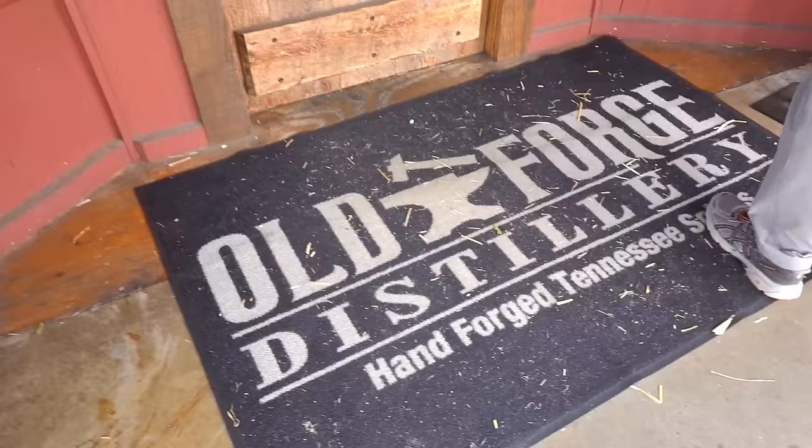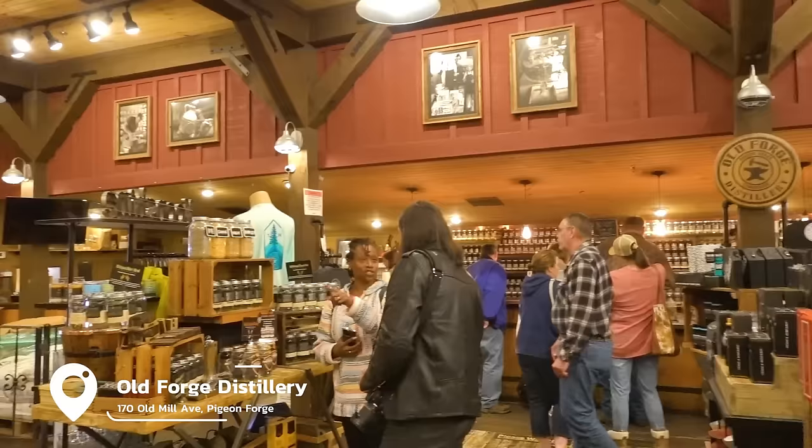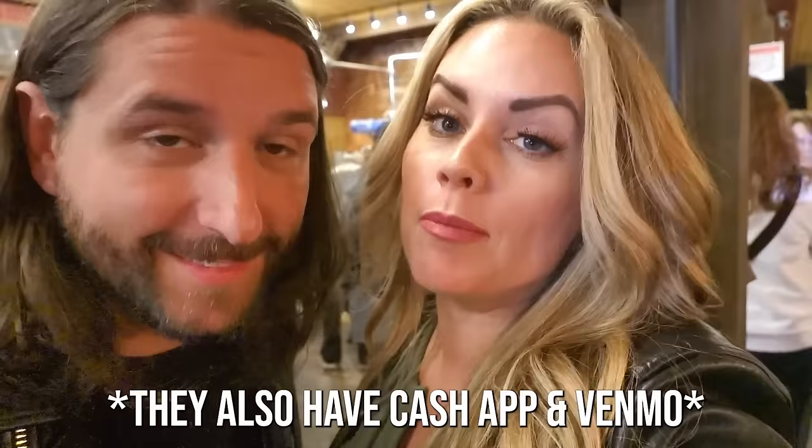Moonshine time. Let's go check it out. Old Forge Distillery. All right, so they give you 10 free samples. They do work off tips, so make sure you guys bring cash. But they're a pretty generous sample. I mean, they're not huge, but you get a good taste of it. And that's a pretty good deal in my book. So we're waiting in line.